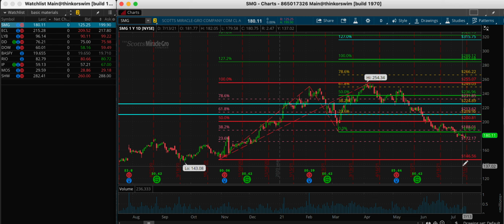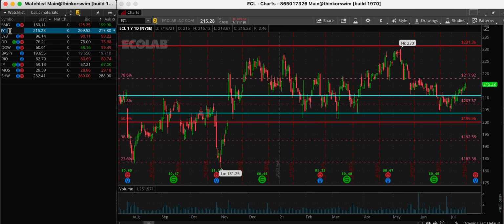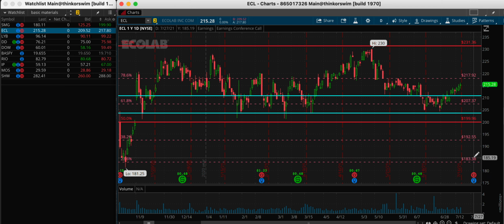If you've been paying attention, you've got a few sectors that are doing good, but you've got some key ones that are terrible, like absolutely horrendous, and basic materials might be one of them. At least Scott's Miracle Grow looks terrible. Echo Lab, we got earnings coming up on the 27th, so just pay attention to that.